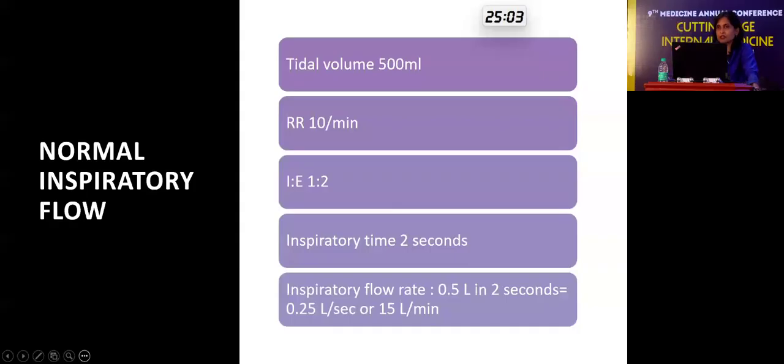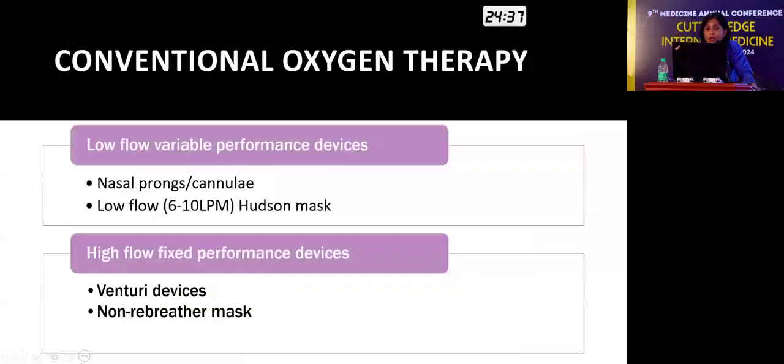This is just to give you an example of what our normal inspiratory flow is. Considering we are breathing a tidal volume of 500 at a rate of 10 per minute, I've just kept it to keep the maths easy. And the I:E ratio 1:2, you've got an inspiratory time of 2 seconds. Our inspiratory flow rate works out to 15 liters per minute. For a person with normal breathing, it may work out to 12 to 15 liters per minute, all of us who are sitting here. Now the high flow fixed performance devices, can I use this?